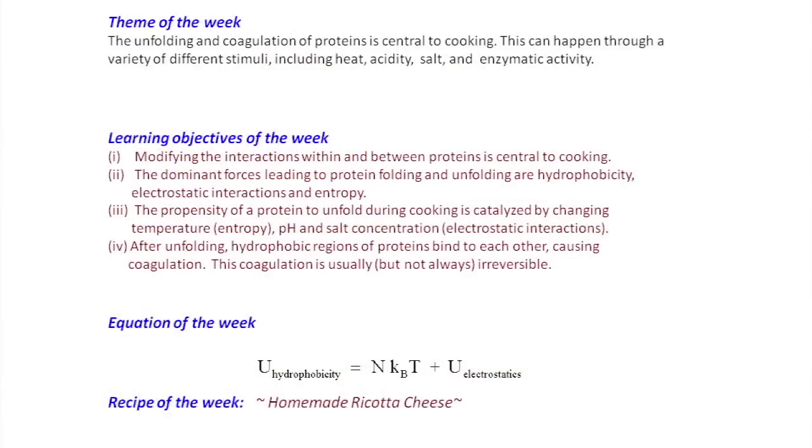And so every week we have a theme, we have learning objectives, and we had an equation. Now for those of you who have been here before, you know you're supposed to clap for the equation, but not yet, because I have to explain it to you first. The theme of the week is that the unfolding and coagulation of proteins is central to cooking, and this can happen with a variety of different stimuli, including heat, acidity, salt, and enzymatic activity. And if I show you nothing else, I'll show you at least one remarkable picture of this in this brief introduction. And then we have an equation which really encapsulates all of these ideas.